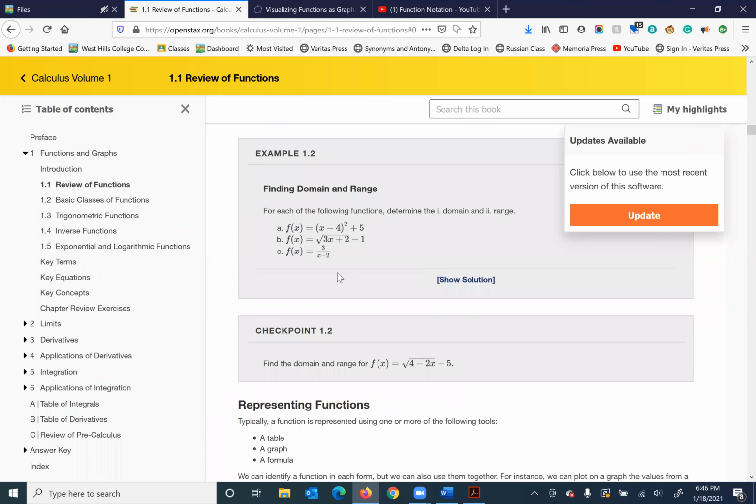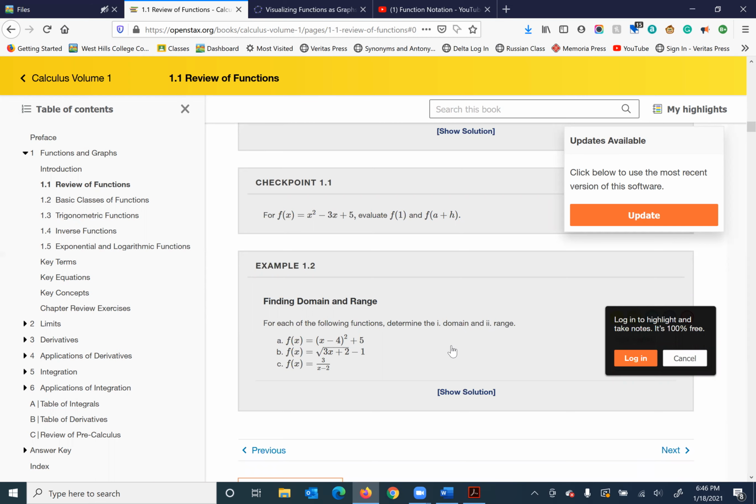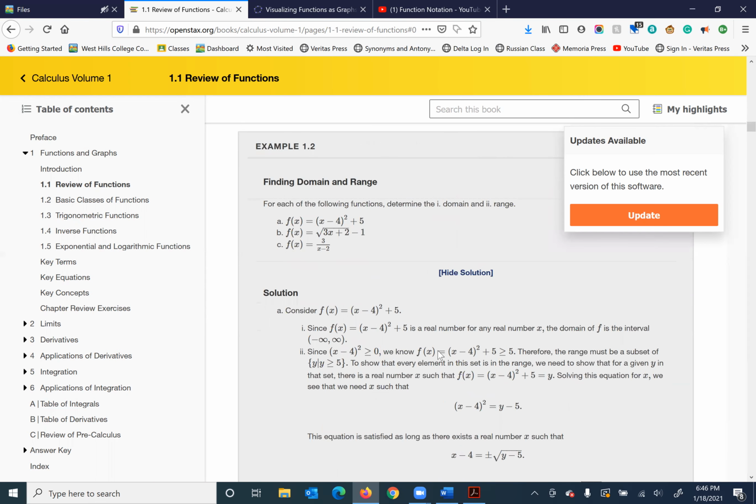Okay, this is the other one here. As you go through examples here, find the domain and range. It'll give you the problem here. And what you do is you can do the problem itself without seeing the answer. And then you can just click on show answer. It'll pop up a little window and tell you if you're right or wrong, and it gives you an explanation of why that is so.